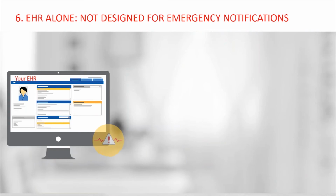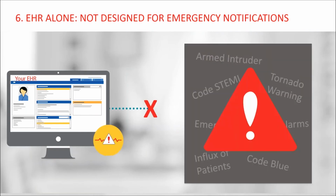And so the last thing is emergency notifications. I touched on this earlier, but there are all kinds of events where you need to rally a lot of people quickly. They could be things like a code STEMI, where someone shows up in the emergency room at 10 at night with chest pain, and you do the EKG, and they're having a heart attack. You need to get the cath lab team in there as fast as possible. And it's truly a situation where minutes matter.